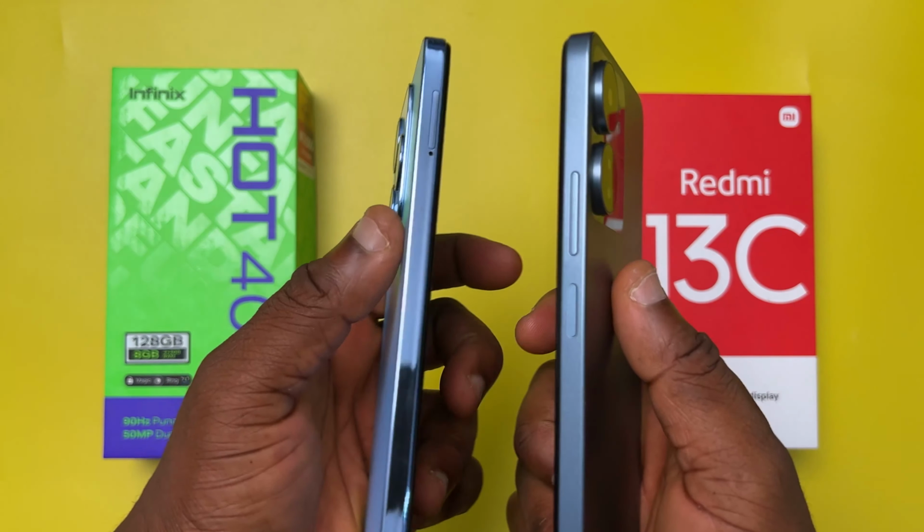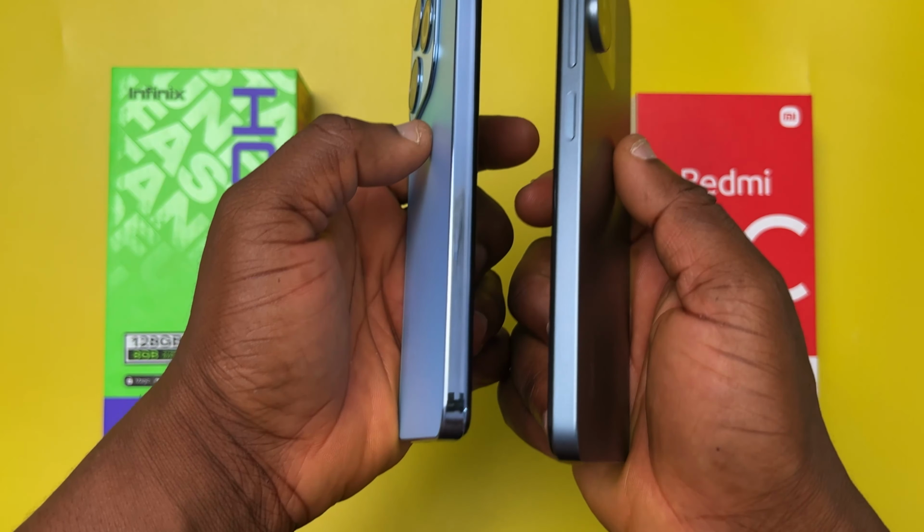But one of the most notable similarities between them is that the base model of the Infinix Hot 40i costs about 100,000 naira, while that of the Redmi 13c costs about 98,000 naira. For both models, you are getting 4 gigs of RAM and 128 gig of internal storage. So assume you are at the store and you are holding these two phones, and you want to decide which of them will give you better value for your money. I would advise that you sit down and watch this video to the end.